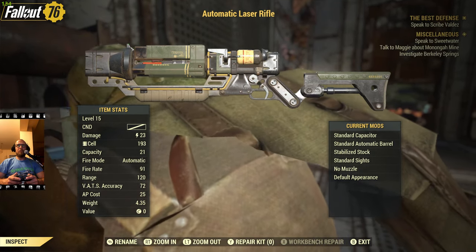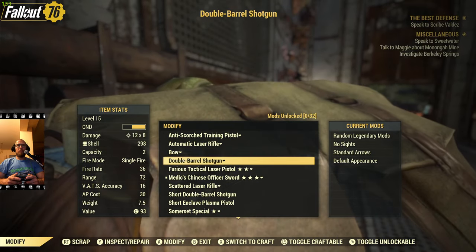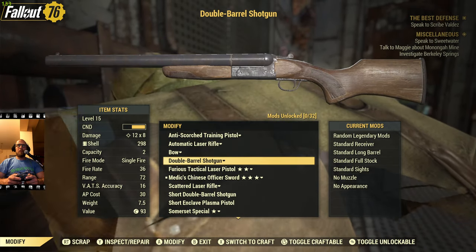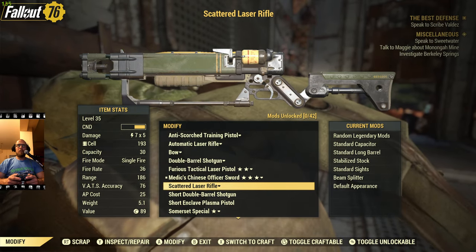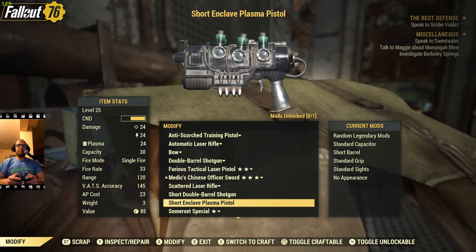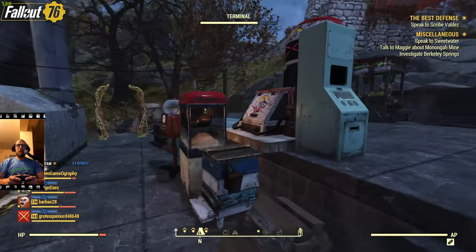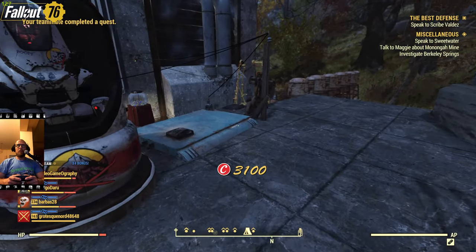Okay, looks like I can't repair it. I don't know why. Let's see what I can repair. Maybe this one. Not this either. Can I use the scattered? Oh, it's 35. Bummer. Fine. I'll just go as I am at the moment. There's no... what? Oh, quest.